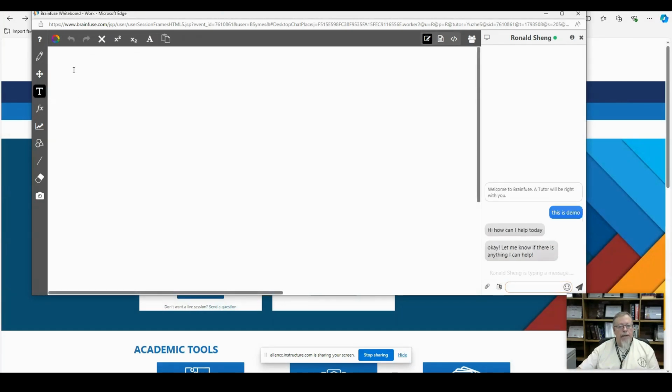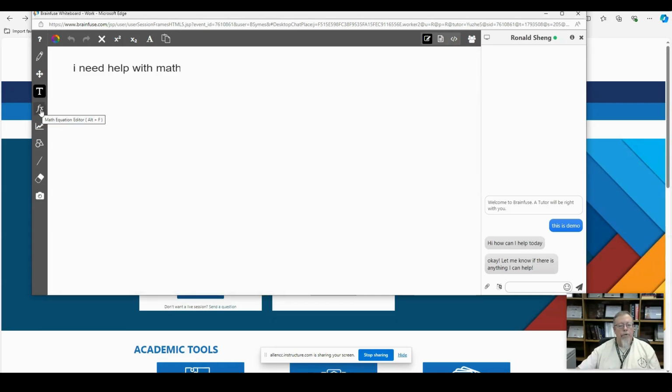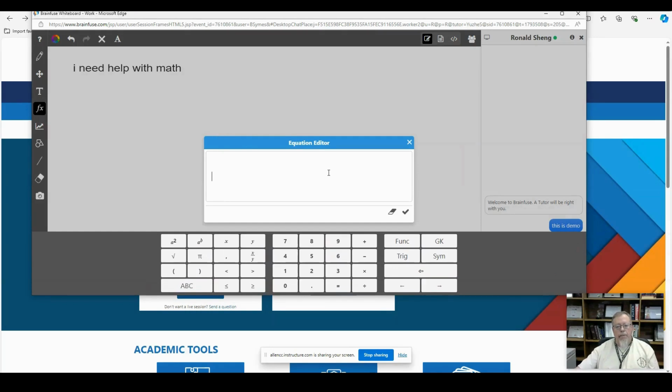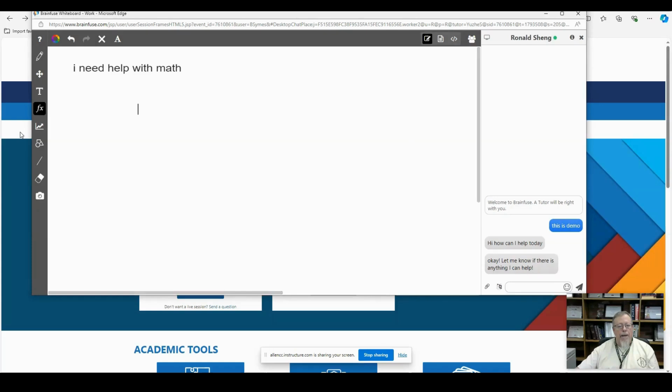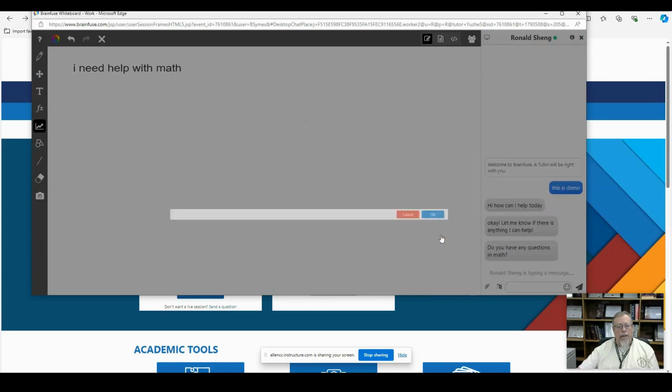First of all, we have just a text tool. So you can type your message to the online tutor. Another tool that you have, since we're in math, is the equation editor. And this brings up a window, and you can just type in the equation that you're working on, that you're having trouble with, that you would like help with, and the tutor will see whatever you type in. Another math tool is the graphing tool. And you can do the work that you want the tutor to see right there.